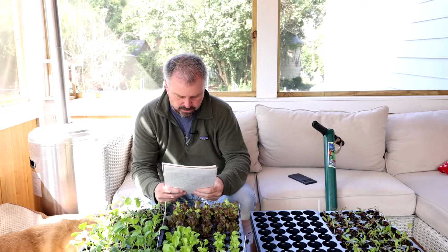Let's see. Somebody said their Mountain Snow Pieris down on the Gulf Coast looks fantastic. Mountain Snow, which I have back here on the back, that one actually was selected for heat tolerance. That probably is why it's performing so well down there. Let's see.